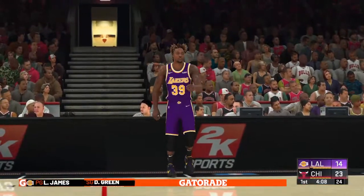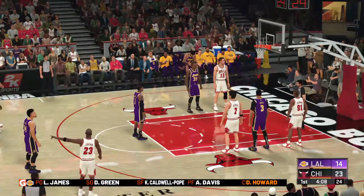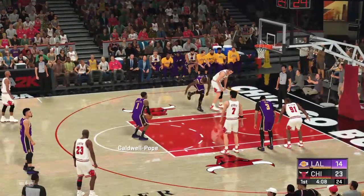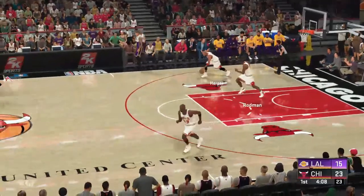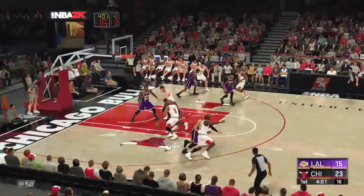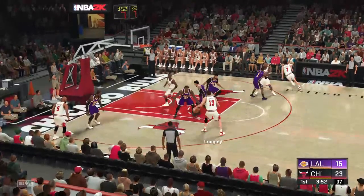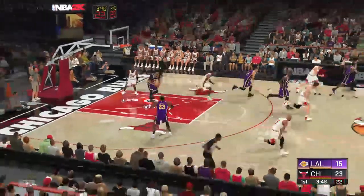The Lakers making a switch here. Howard's checked in. He's perfect from the line this time. The Bulls leading by 8. Harper with the ball. To the left side wing. And here's Longley. Pass to Jordan. And plucked the ball with his palm.